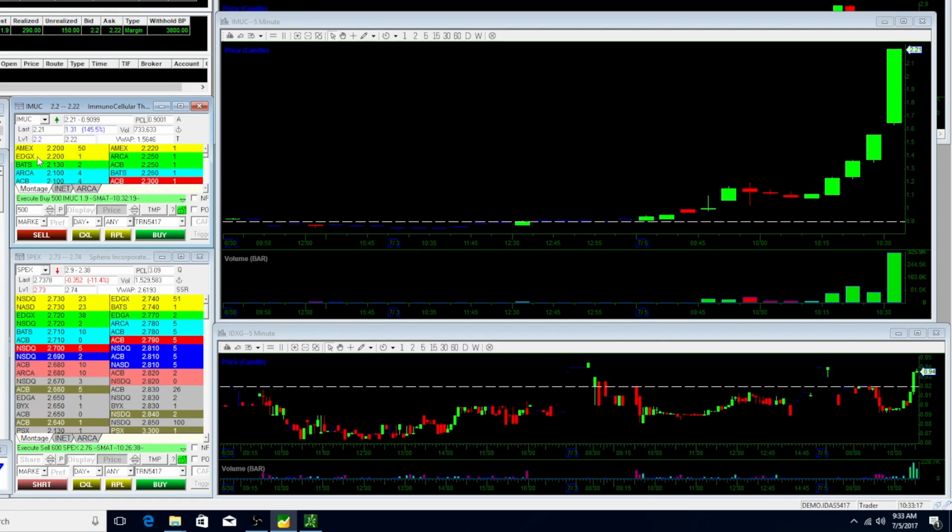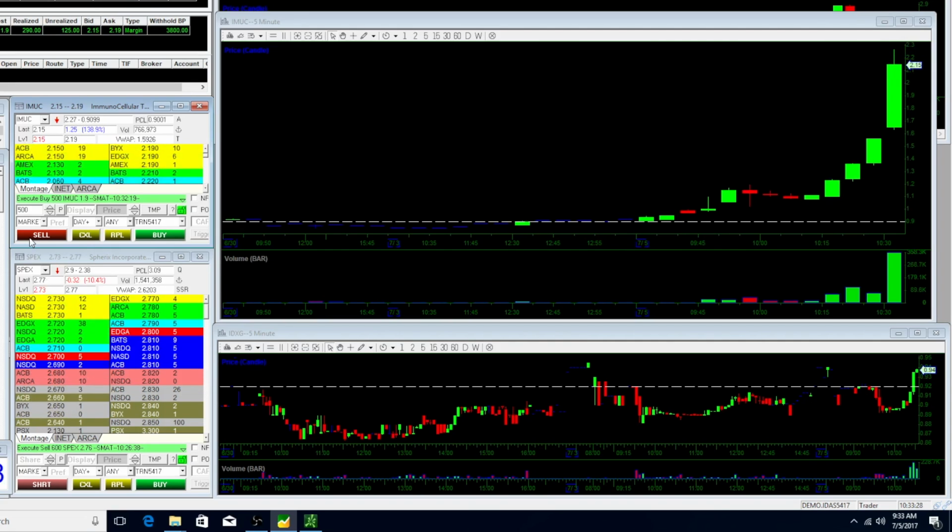But overall, if it's the first halt of the day and the stock's been moving up rapidly, you're in a pretty good spot. Generally it does gap up a decent amount. Like in this case, it's only a $2 stock or $1 stock, but it gapped up 40 or 50 cents.